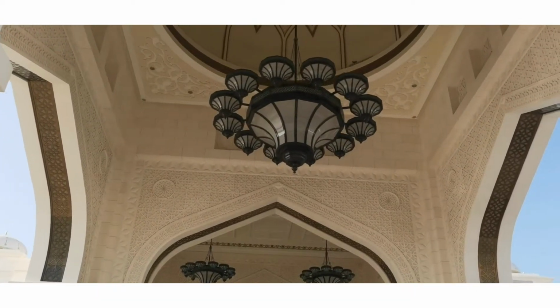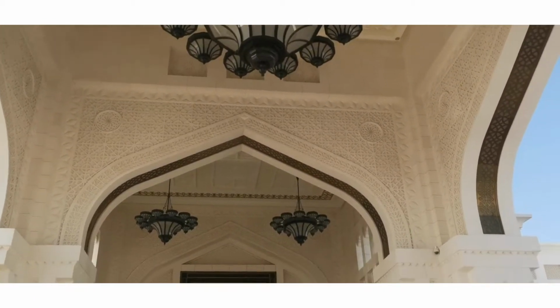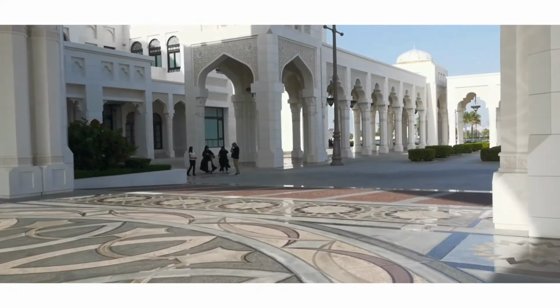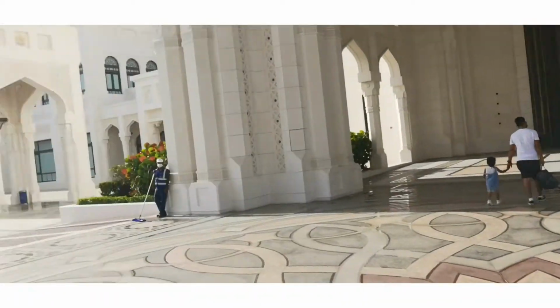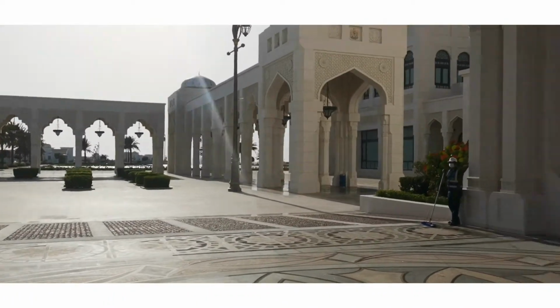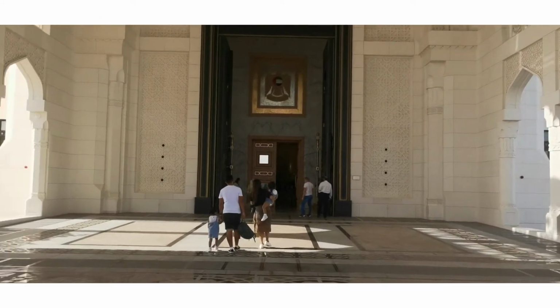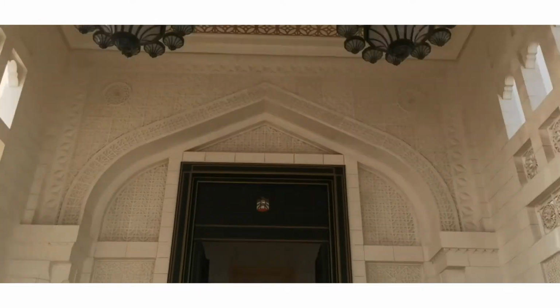What a big chandelier. This is Qasr Al Watan Palace, guys, in Abu Dhabi. This is the right wing and here the left wing. A huge door and two.